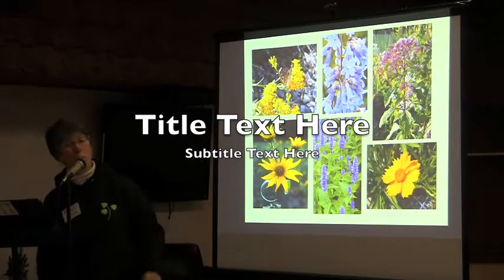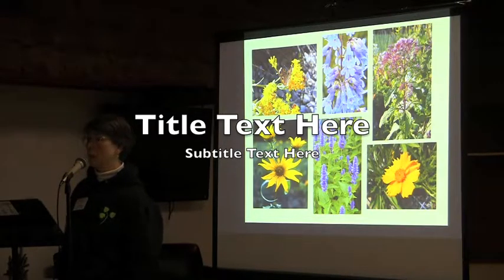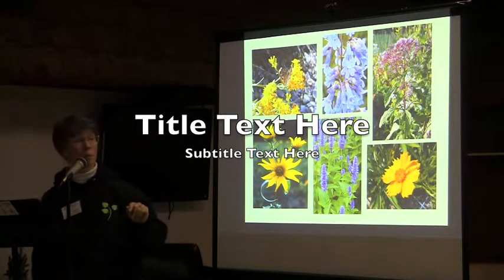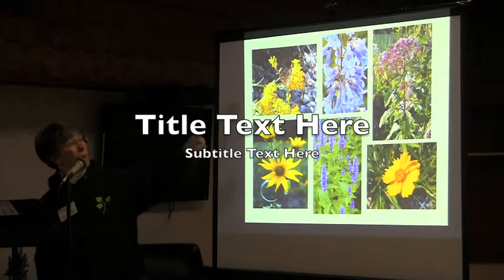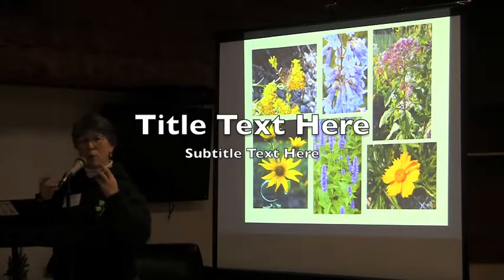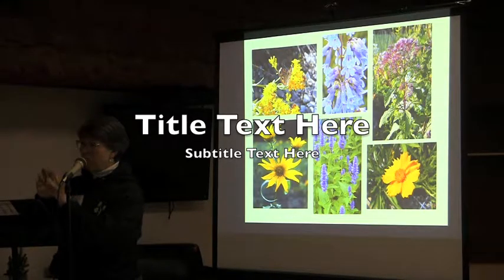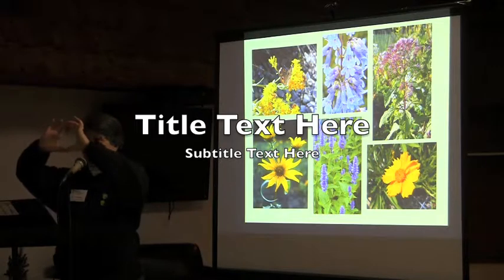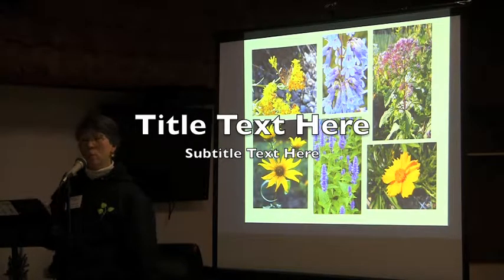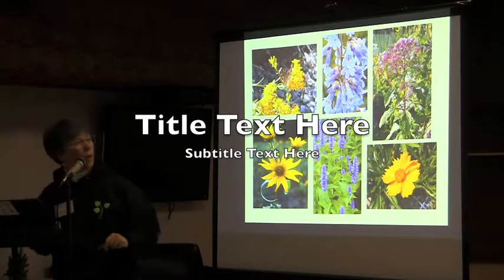The middle on the top there is a penstemon. Penstemons have tubular flowers, which also attract hummingbirds. So if you like hummingbirds, that's a good plant. The one in the upper right is called Joe Pye weed. The flowers are very small and they just kind of look fuzzy and pink, but they come in big clusters, like this big. And this is another one that in late summer, early fall will just be humming with insects.